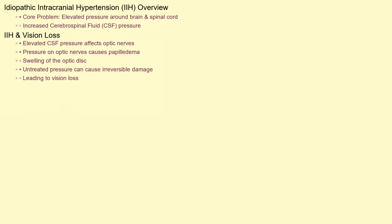Although the exact mechanism isn't fully understood, the core problem in IIH is elevated pressure around the brain and spinal cord, specifically an increase in the cerebrospinal fluid pressure. This increased pressure puts pressure on the optic nerves, which transmit visual information from the eyes to the brain. This pressure can lead to swelling of the optic disc, a condition known as papilledema. If left untreated, prolonged pressure on the optic nerve can cause irreversible damage, leading to vision loss.